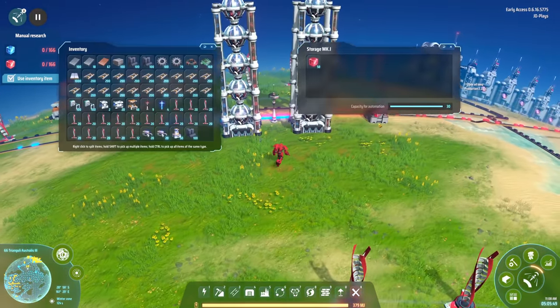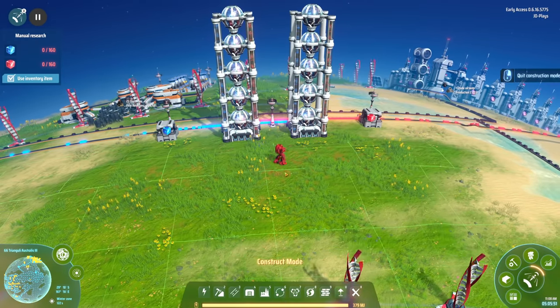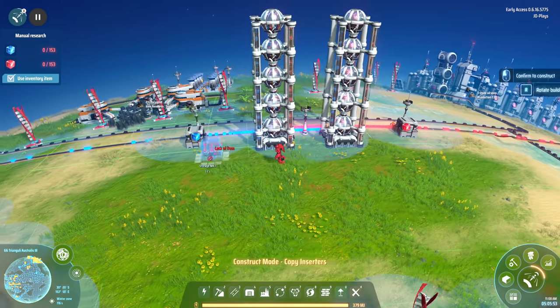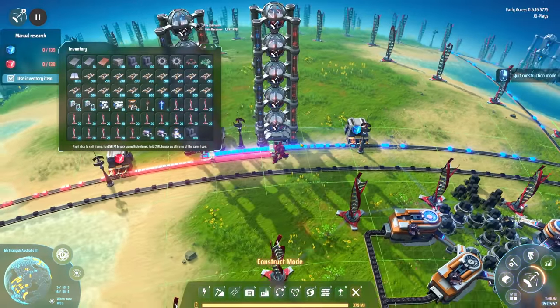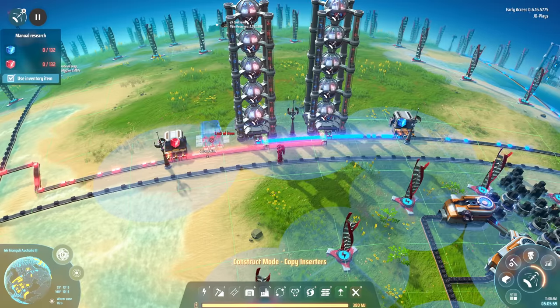You guys are stacking up. You guys are stacking up. What? Lack of item. It's in my inventory.